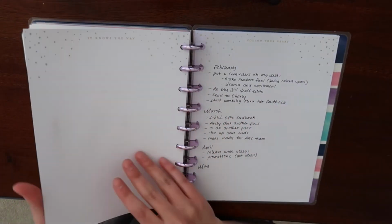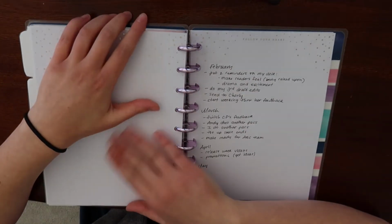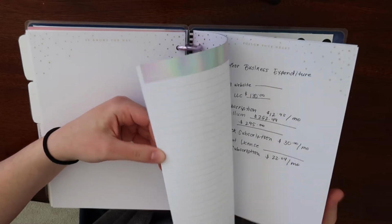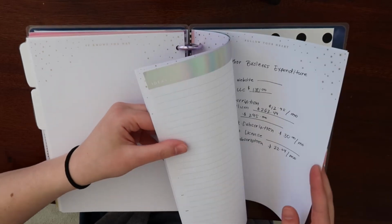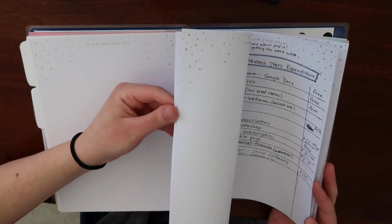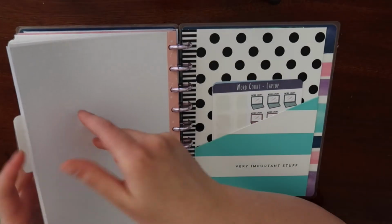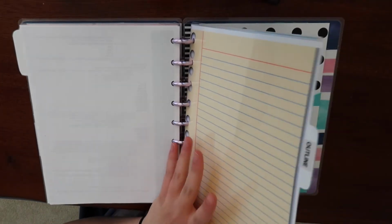So this section back here, I have some names and addresses for some author friends. I'm not going to show that, just in case I want to send them any goodies or whatever. And then I have random things, like business ideas for my book business, different expense sheets, because I'm keeping track of how much I'm spending, so I put that back here. And just anything book related that's business related, I keep back here for now. So that's those pages. I'll probably end up updating the label on here just to make it easier for myself. But just for right now, it says outline.